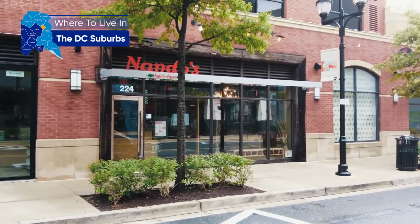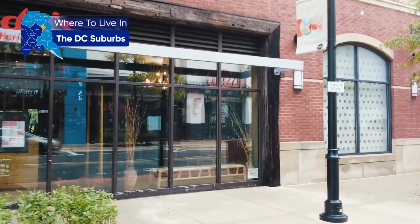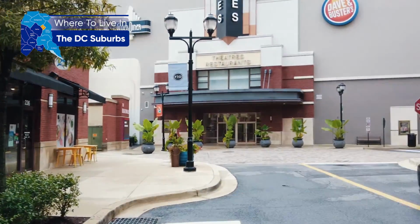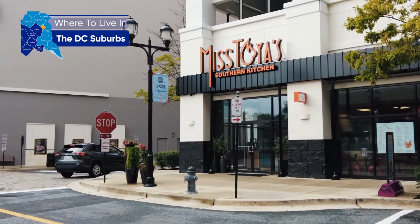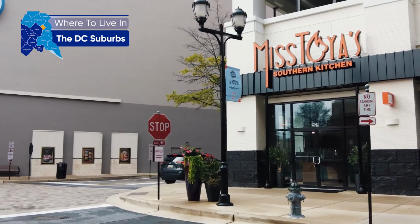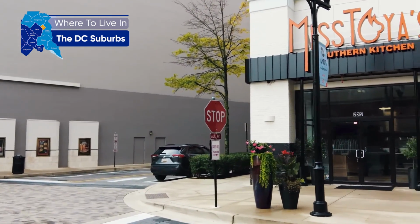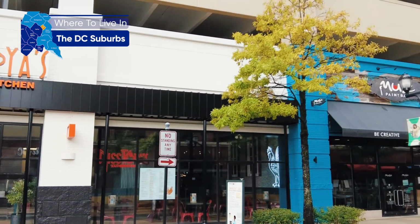And there's Nando's. This is another one. I strongly recommend ordering ahead when you come visit Nando's, because they are always packed, like with people sitting down, not like getting to go. Now, Miss Toys is a local black-owned restaurant here with nice southern cuisine. Please come and support them. I've heard that they have some incredible desserts. I think they have a good shrimp and grits dish. I don't recall, but you want to check them out.